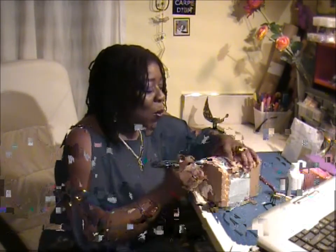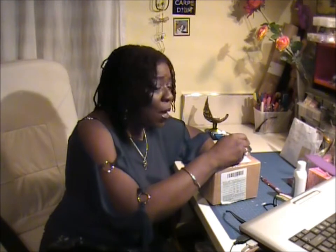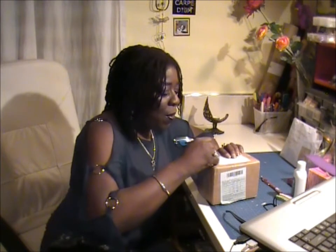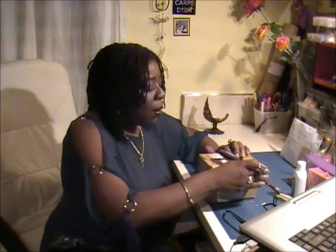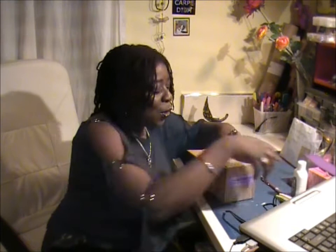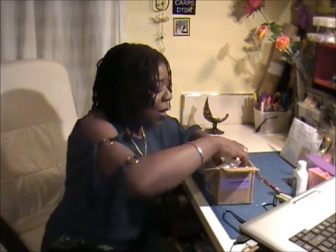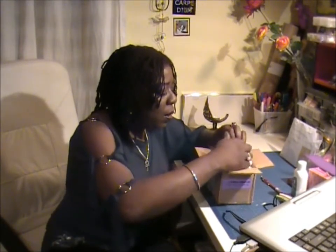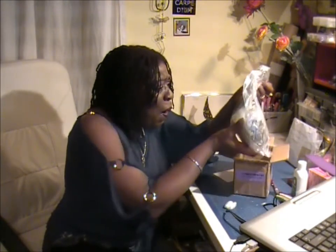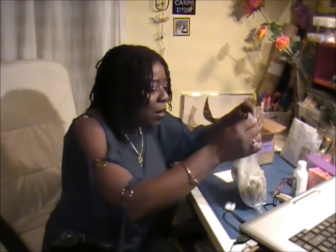I haven't a clue what's in here, and it's such a shame to cut through this beautiful label on the front here. It's very well packaged. It's just fun getting packages, isn't it? And oh my goodness, what a lot! Oh Miss Portia, are you crazy? Oh my goodness.